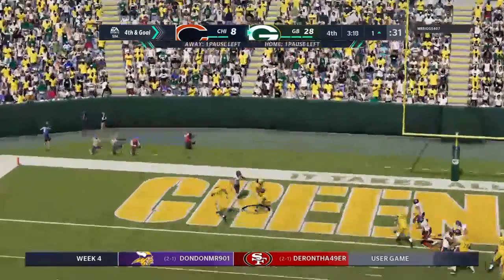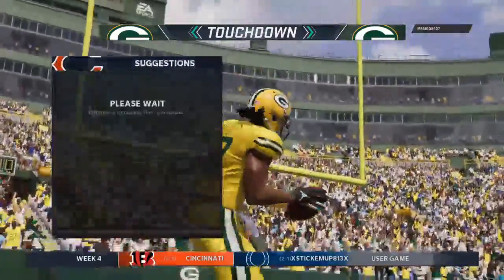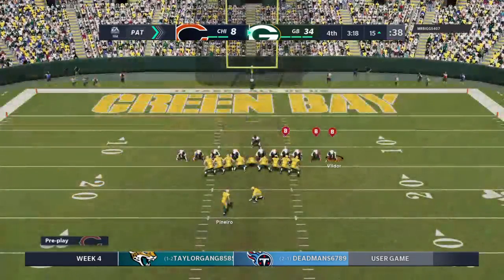They'll go for it. It's Rodgers. And he's got it. It's caught for a Packers touchdown. Touchdown passes now for Aaron Rodgers. And the Packers add on to their lead.